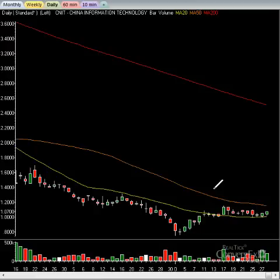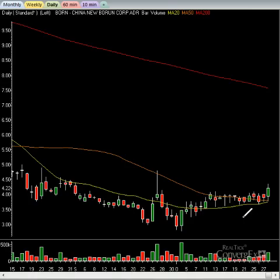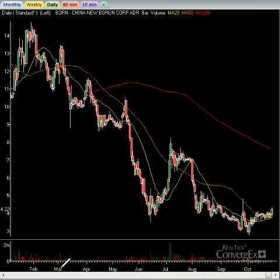Money now has been made in the large caps and the mid caps. It's trying to find the next area to milk money out of this market. That happens to be the small caps. Chinese small caps have been beaten down unbelievably. I mean, just go back to that BORN chart right here. If I zoom out on this chart, look at where this thing was.